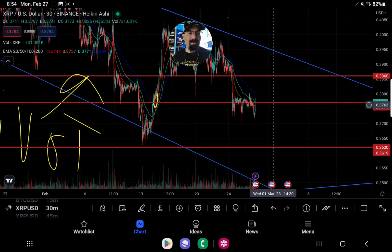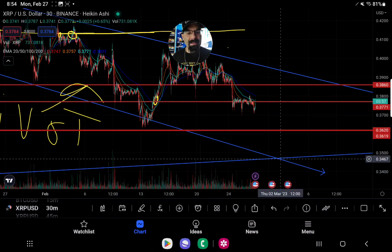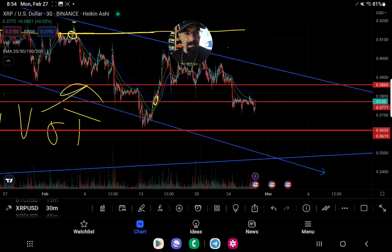The next major support, if we lose 0.377, would be down at around the 0.362. And then we've also got the 0.348 down there as well. But that's where X marks the spot. But an area I'd be looking at. So if I was doing this, I would say S1 is at 0.368.